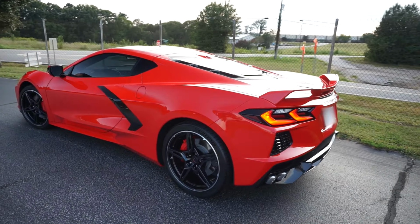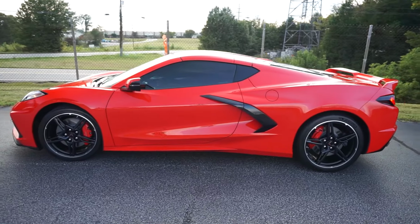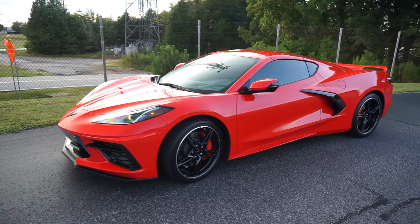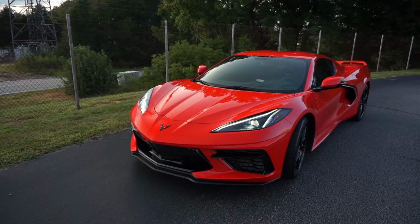In today's video, we're going to be taking a closer look at the launch control feature on the C8 Corvette and comparing it to just a standard full throttle launch without using it, to see how much faster launch control actually is and how much of a competitive advantage you give up if you opted not to use launch control in a race or at the drag strip.